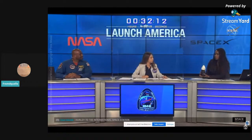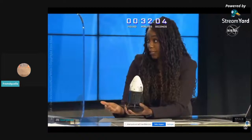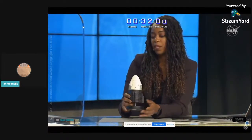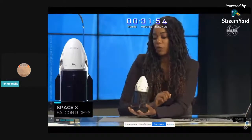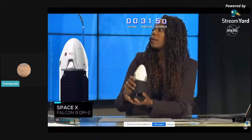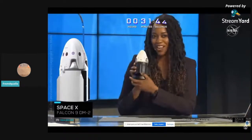On Dragon, our escape system is integrated into the vehicle completely. And so that's just better, one less thing you have to jettison every single flight. But it also allows us to have escape capability from the pad before T0 all the way through to orbit. So even at the very last minute, if we needed to get off of stage 2 while we're in space, we could actually escape to orbit. So yeah, that's the escape system for little baby Dragon here.